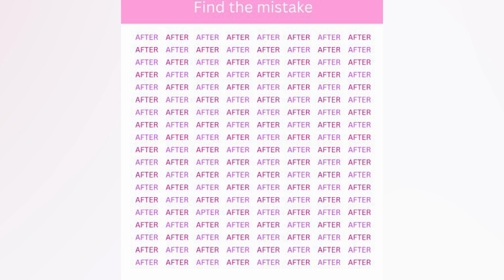So if they spelt it and the R is not the R in "after," comment down below the way they spelt it. So if they spelt it A-F-T-E-B, spell it like that in the comments below.